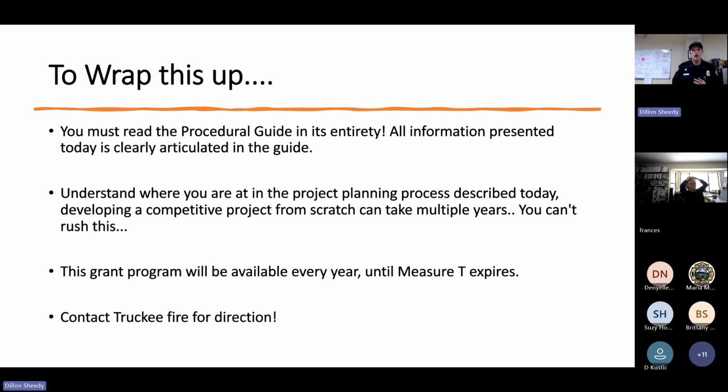Remember that this grant program will be available every year until Measure T expires, and we're here to help you. I am here to help you. Again, I do not participate in the selection or the ranking of these projects. I am here as a resource to you to help you get through this process. I do not select projects.